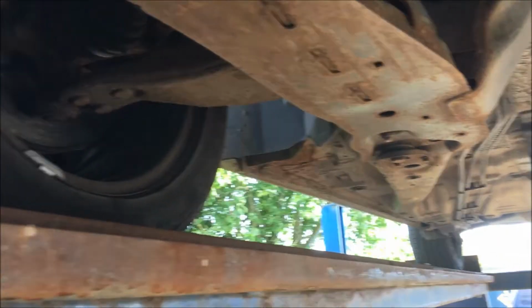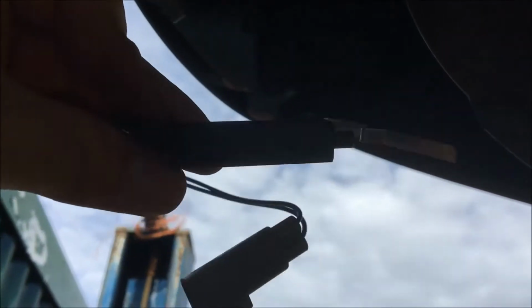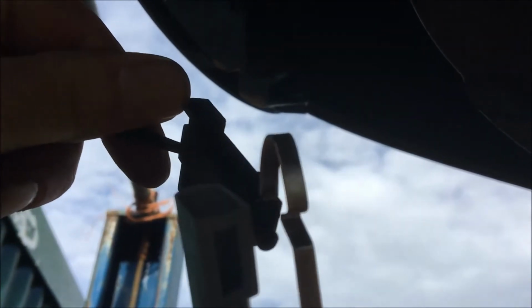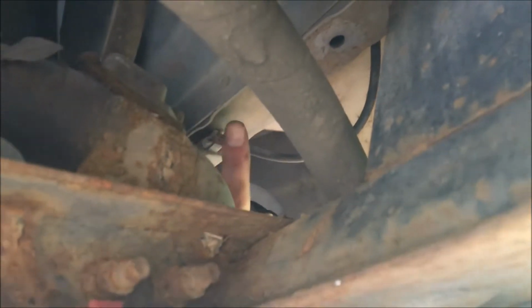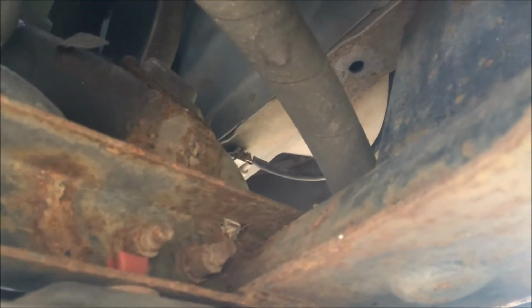Well guys, the car's on the ramps. Ooh, there's a rot hole. Anyway, I'm not focused on rot just yet. Temperature sensor, it's a non-genuine. I got it for a tenner off eBay. I've located the position to the front near side. You can just see the connector there. I'll get that switched out now.